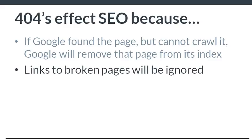In fact, there have been some sites we've helped where just by fixing 404 errors, we were able to boost rankings in Google, and as a result, boost traffic from Google. Seriously, don't neglect this issue. It can often be an easy SEO benefit.